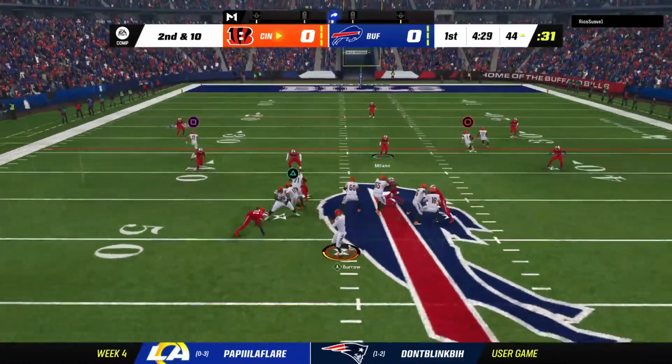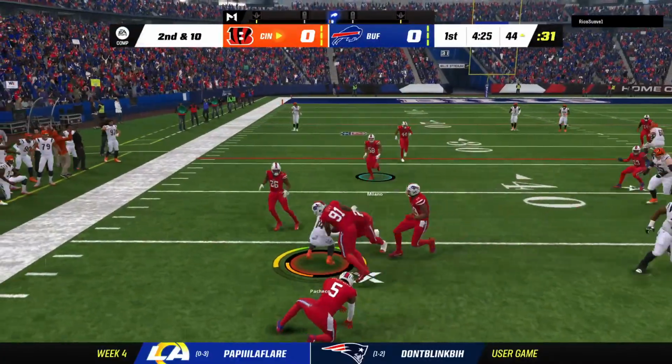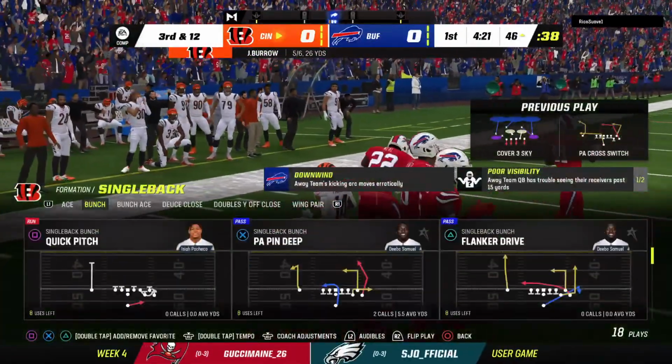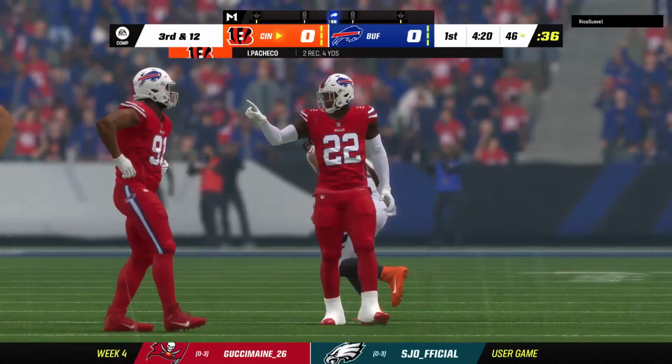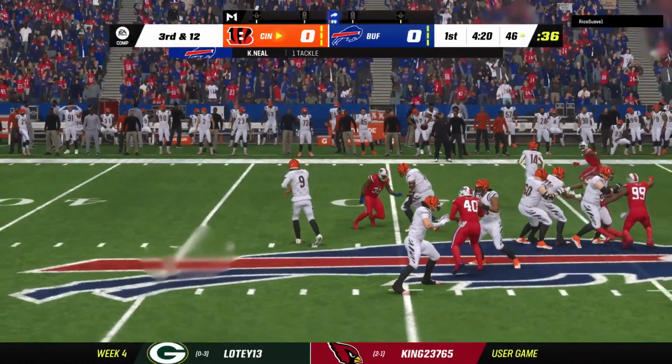They go play action with Burrow. Throwing for his running back, and he's got it complete. And this one goes nowhere. Losing yardage on the play back at the 46. 2 yards the loss, and now 3rd and 12. And they're getting him involved early.